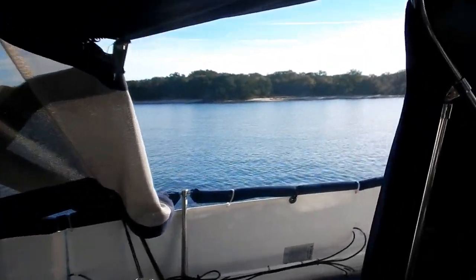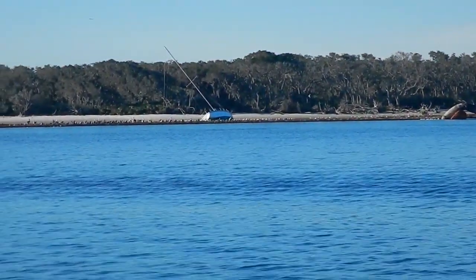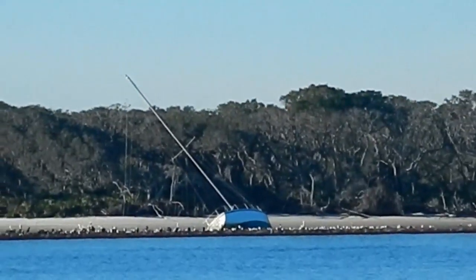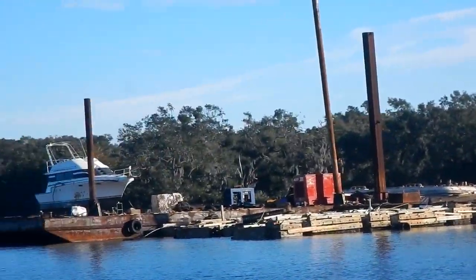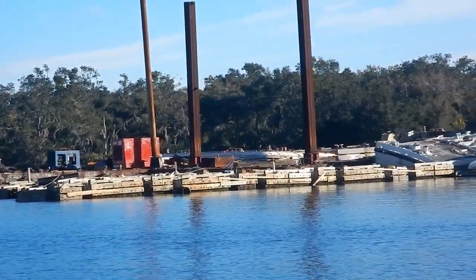Here's what I really want to show you guys. Trees are green. Another victim of hurricane. That's sad. Another one. Sad. It seems like this place has been clobbered by a hurricane. There's a lot of damage still.